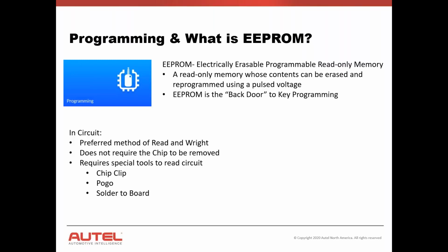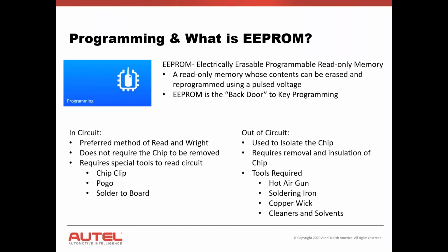We don't really have to be intrusive to a circuit board. It does not require the removal of the component from the board, but there's lots of different ways that we can do it. We can do it via the chip clip that comes in the box, a pogo, or we may need to solder to the board. So if you're going to be doing these type of components, make sure that you are very comfortable soldering.